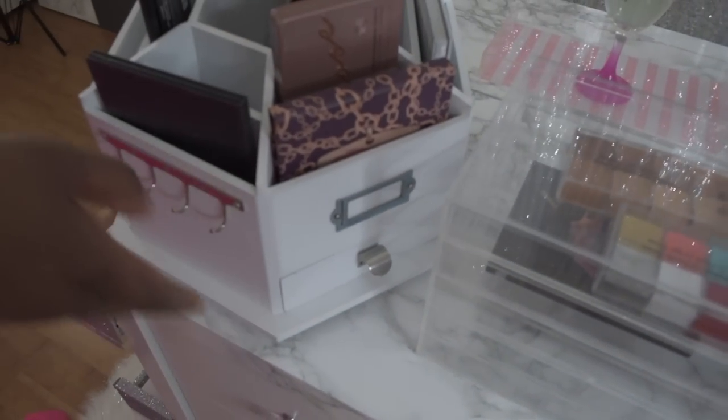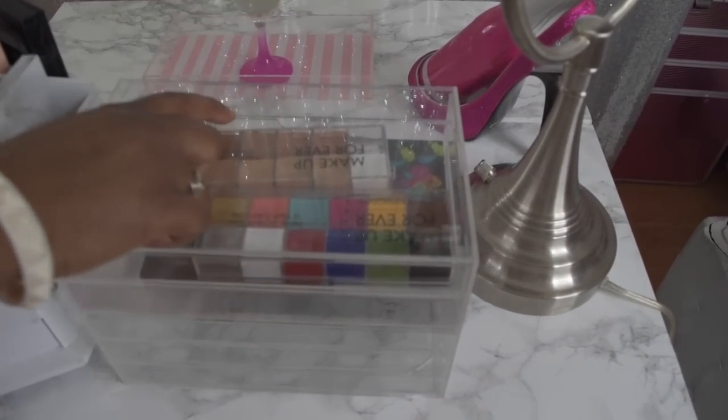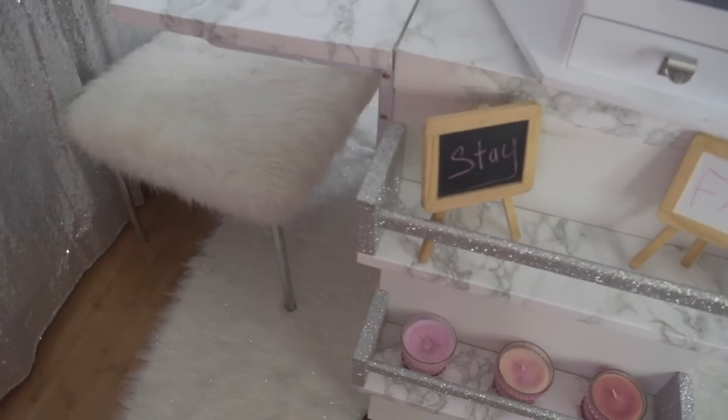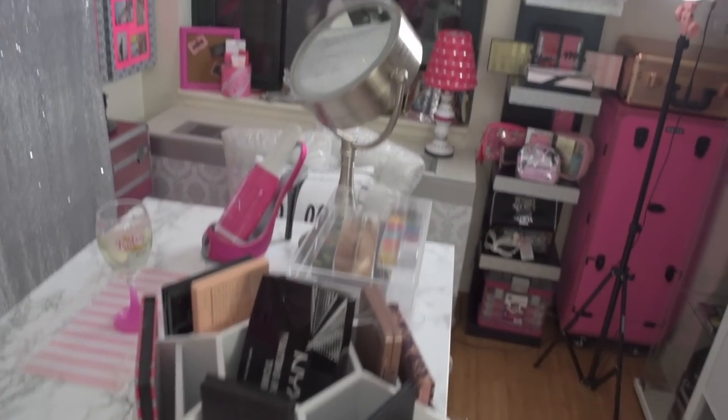Carousel that I picked up at Michael's, which I stored some of my palettes in. I have some more Urban Decay, my Makeup Forever palettes, and some other stuff that I had DIY'd. And then you have some stuff on the side, stay fab guys. And then we have some candles. I have my little bench right here, which I sit on sometimes when I do my reviews. And then obviously my mirror.